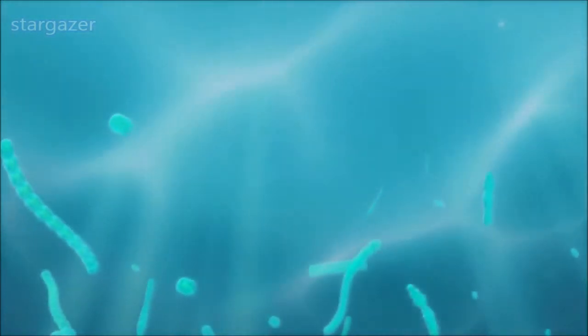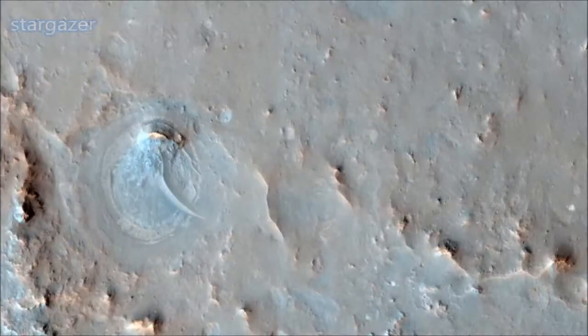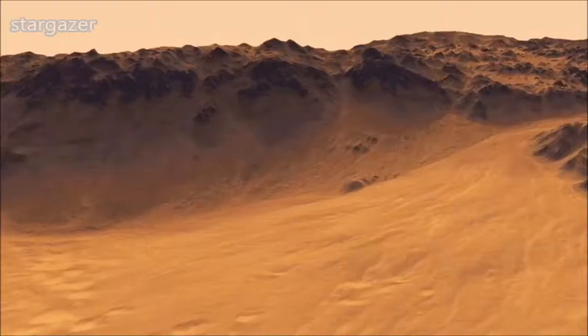I think it's certainly possible that there's bacterial activity on Mars now, but that's by no means certain. It's a very interesting current scientific question. I think it's one of the most intriguing questions in solar system science.